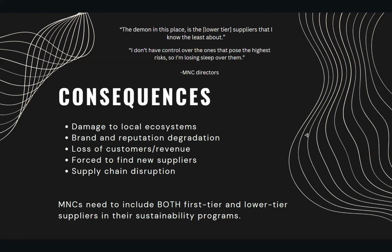Consequences of having an unsustainable supply network or just having bad practices is damage to local ecosystems. If you dump toxic waste into your river, or have too much carbon dioxide in the air, there is damage to the local ecosystems, meaning that the animals, the plants, the habitats surrounding are damaged. There's brand and reputation degradation, meaning that if you have some lower tier suppliers who aren't practicing the way they should be, your brand is still associated with them. So therefore your brand is degraded, and therefore in the minds of consumers less valuable.